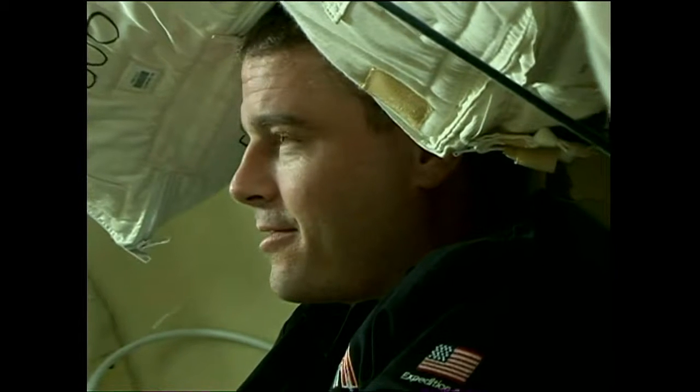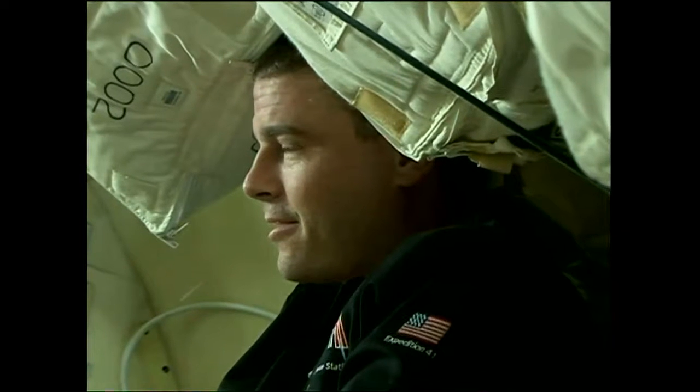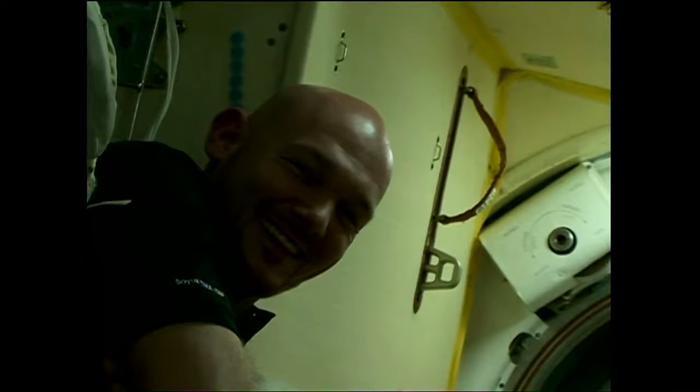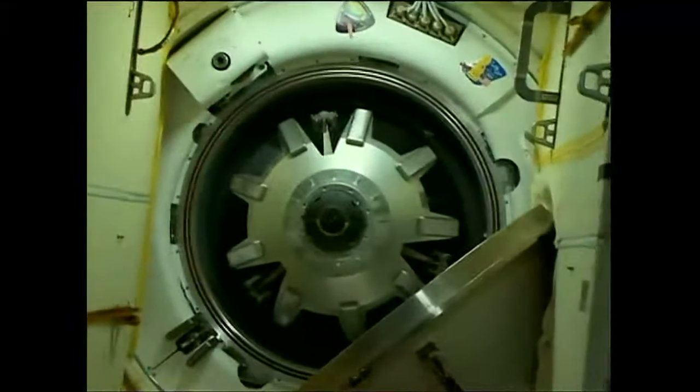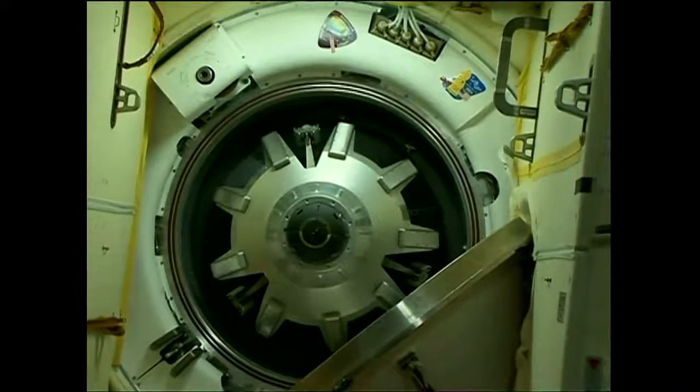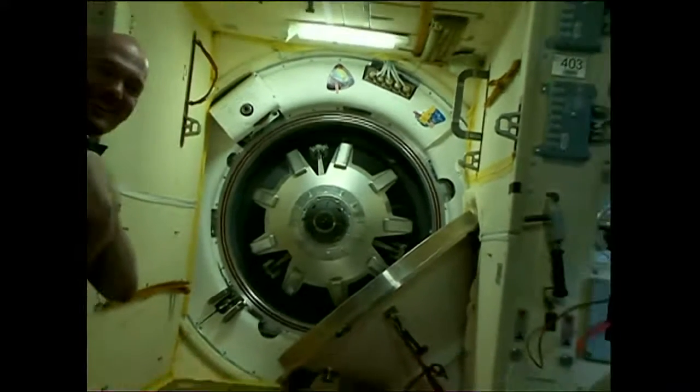Commander Max Suraev, playing cameraman here, giving us a close-up view. First we saw Alexander Gerst, and there he is again. And just a moment ago, Reid Wiseman, as they wait in the Russian segment of the station for the opening of the Soyuz side of the hatches between them and their new crewmates.